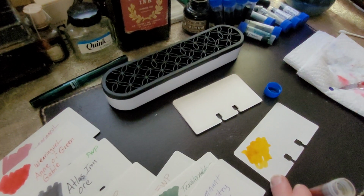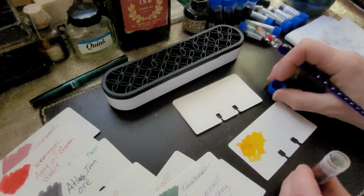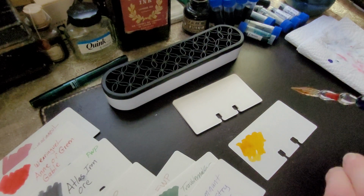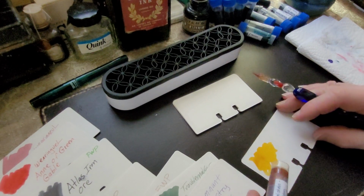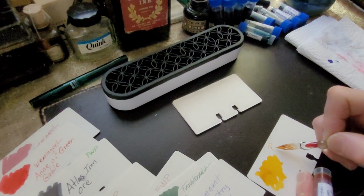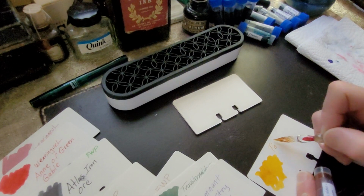Would I be able to read a page of that? That's the question. I write in my journals, and sometimes I write letters. If I got a letter written in that, would I be able to read it comfortably? Actually, that's a lot nicer than I was expecting.